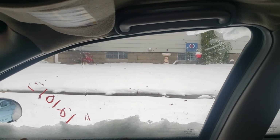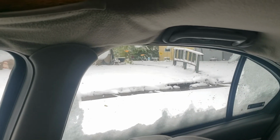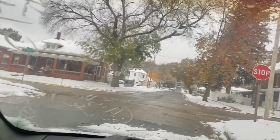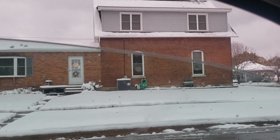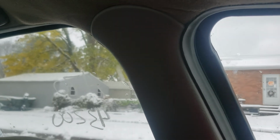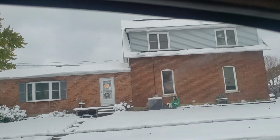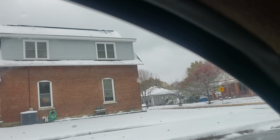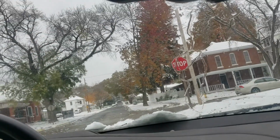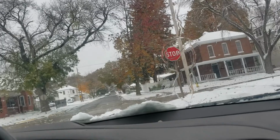I'll check my other windows while I'm here. Passenger side window does not seem to be functioning. The rear passenger side window does not seem to be functioning. The driver's side window, hey, that works. We got 1 out of 3 so far. And the rear driver's side window does not work. Okay, so we've got 1 out of 4 windows, but hey, it's the driver's side window, which is the best one to work for drive-thrus. And if you live in Illinois like me, bridge toll, all of that.